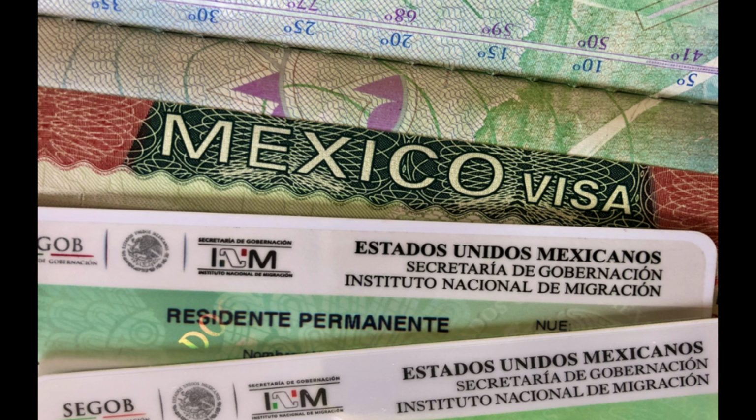Now, if you have dependents, if you're a family, spouse, parents, children, you'll need to prove the family relationship with a marriage license or birth certificate. You'll also have to demonstrate additional financial solvency for them. So for each dependent, you'll need to add an additional 100 days of the general minimum wage in Mexico City to your monthly required amount.